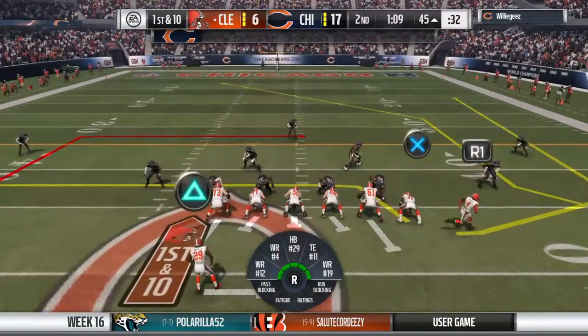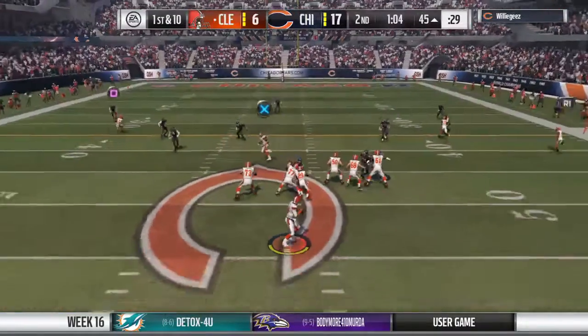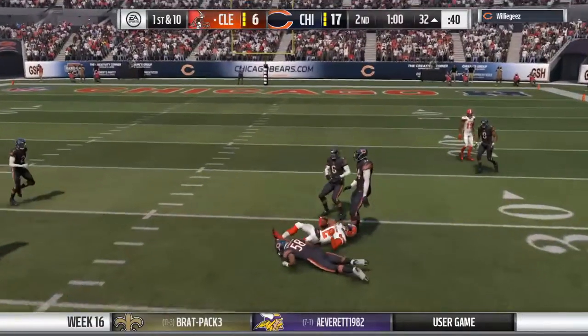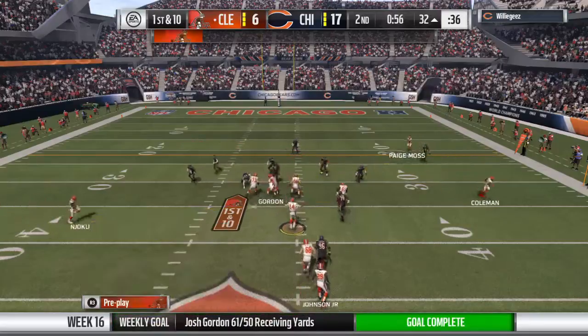And quickly, they get to the line. Now a play fake here on first down. That's complete. It's Gordon. They give him 13 yards there on the play and a fresh set of downs.